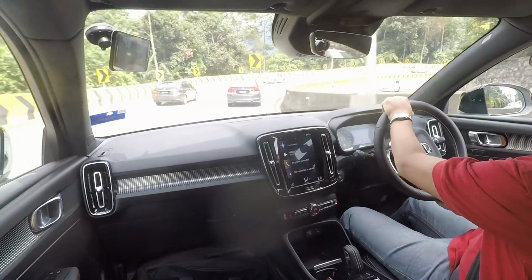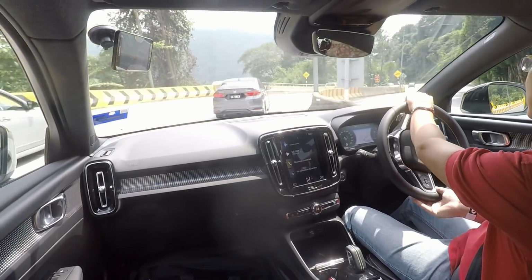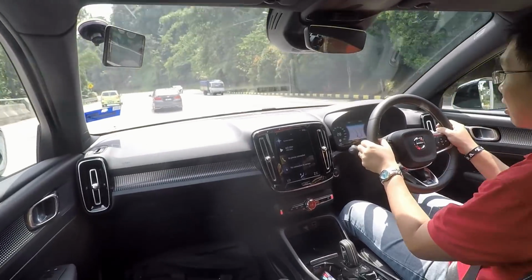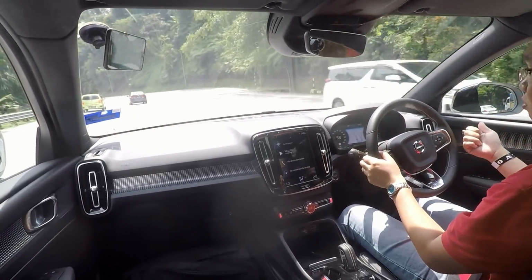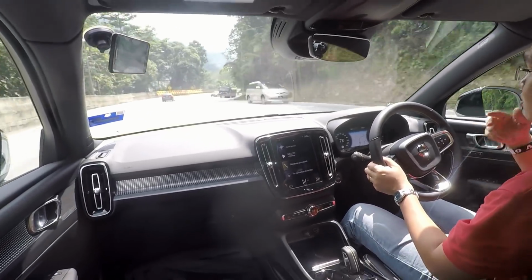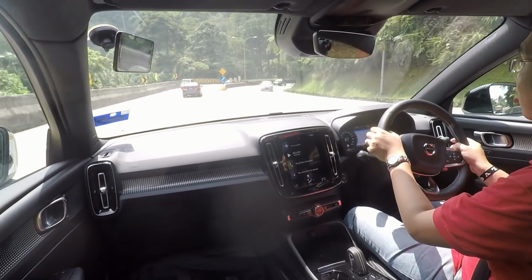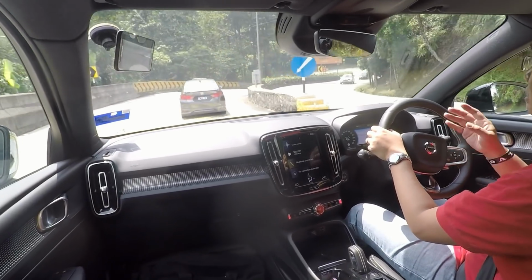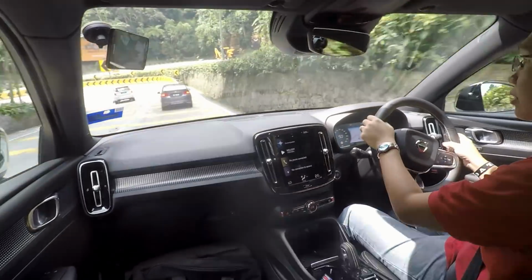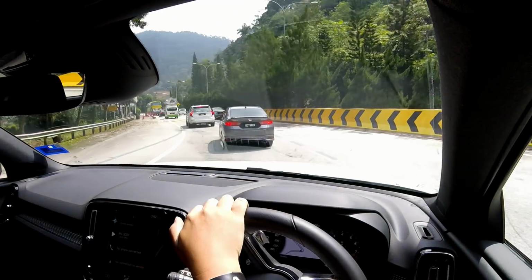So, at first impression, this XC40 competes against the GLA and the X1. Now, the X1 as sold in Malaysia is a good 20-30 grand cheaper, but it is less powerful. It drives two wheels less than this, and it comes with far less equipment, especially with regards to safety. So in terms of value proposition, the XC40 is easily superior to the X1. Say nothing about the Mercedes GLA, which is more expensive as well.